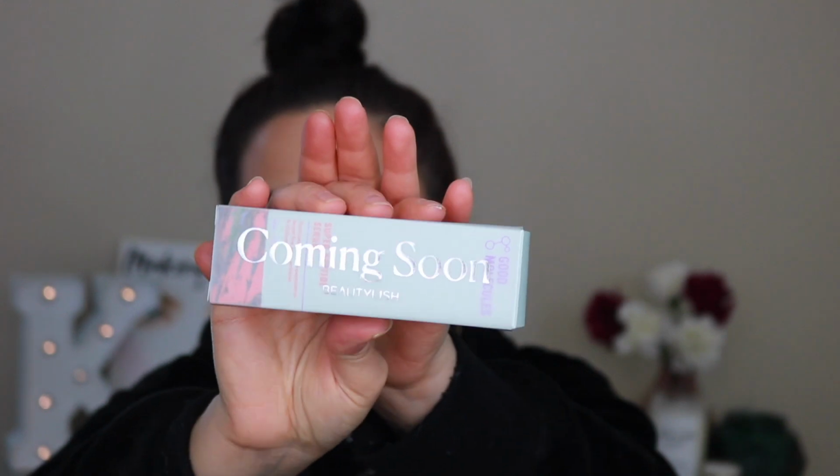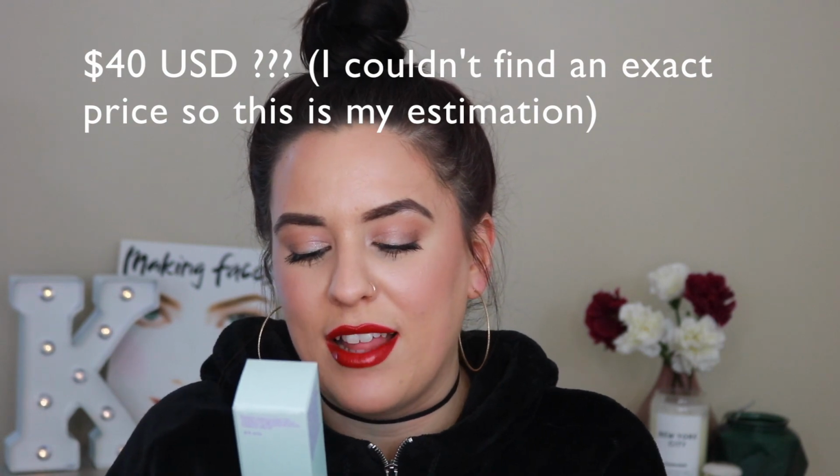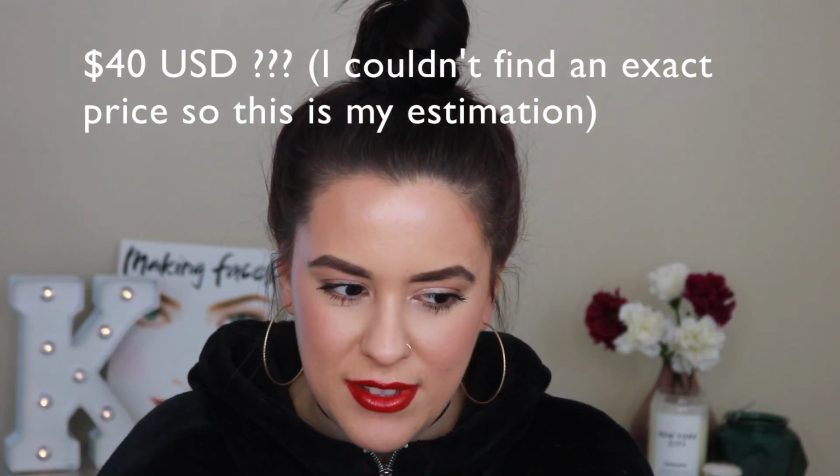So I'm assuming that this is something brand new, or maybe that BeautyLish is going to start carrying. Let's see what this is. It's got like this sleeve on it, and I just ripped it. Good Molecules. This is the Super Peptide Serum. It says formulated with tripeptides to target fine lines, wrinkles, and dullness. Again, speaking my language. Looks like it's for day and nighttime use.